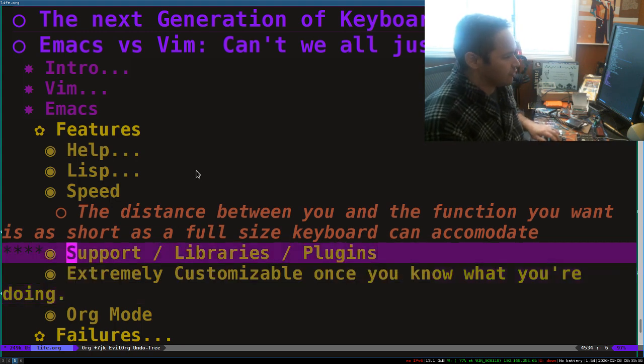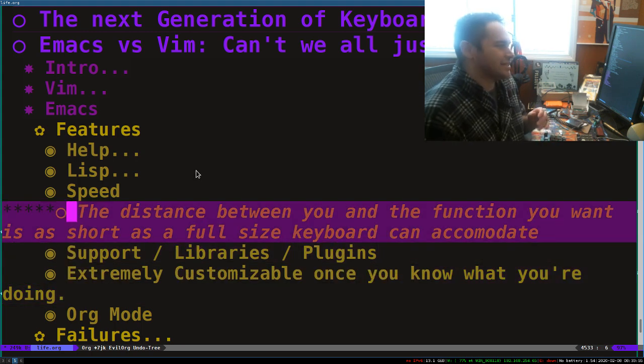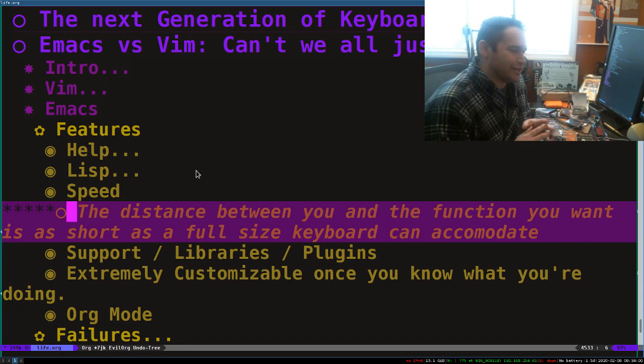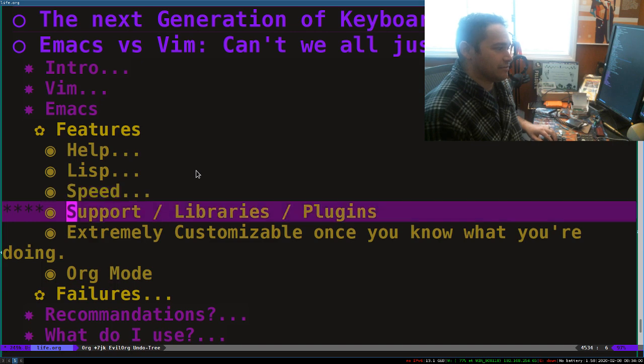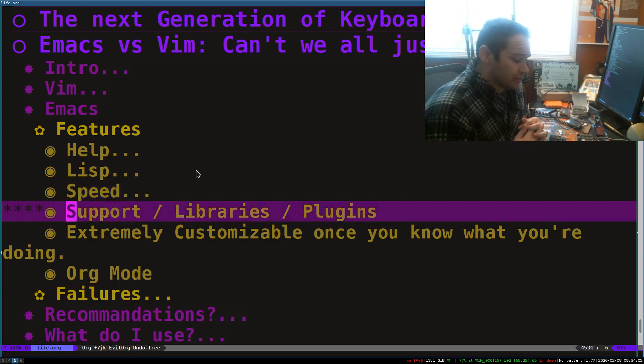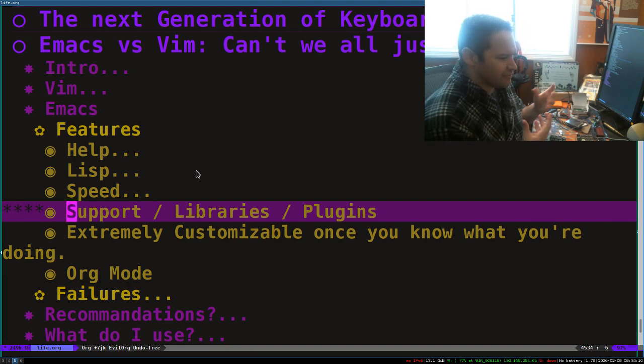On a full-size keyboard. So, there are caveats to that, which we'll get into soon. But speed is king. Like I've said, it's very important. And you get addicted to the speed. You don't have these menus that you have to navigate through.